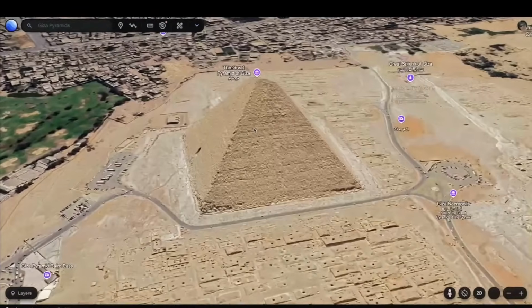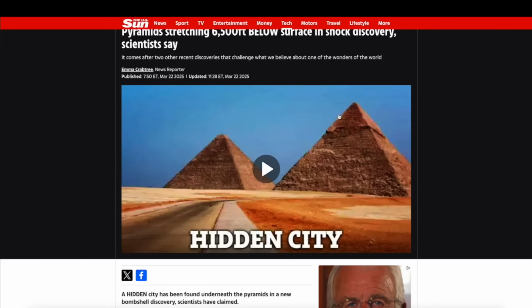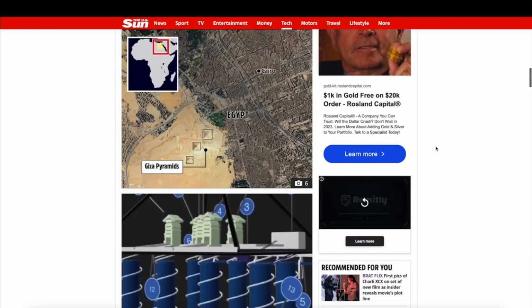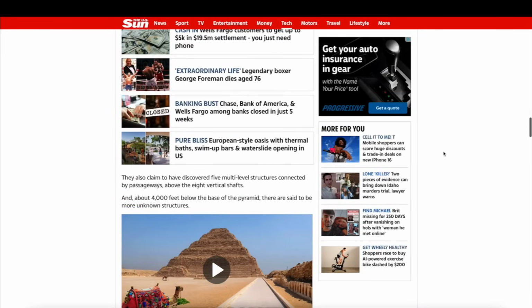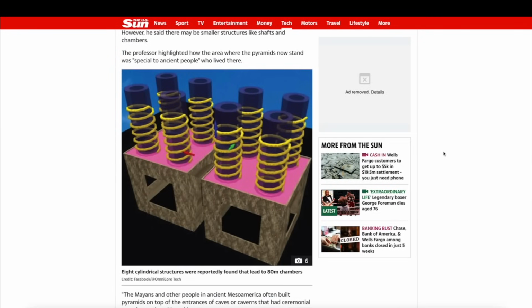And quite honestly, it would be hard to reconstruct one of these in today's world with modern technology and modern tools, let alone build a city, and apparently a functioning city underground, a mile underground, that stretches several thousand feet. They're saying covering 6,500 feet. Unbelievable. Who did this? Why did they do it? And how did they do it? Those are the questions that we need to be asking.